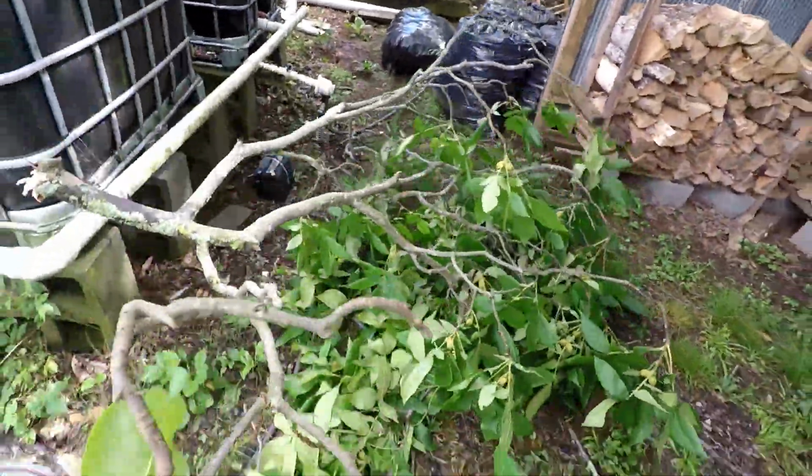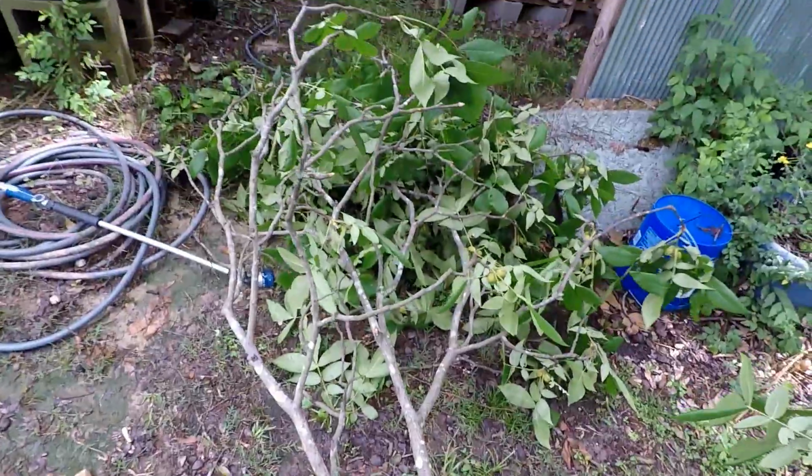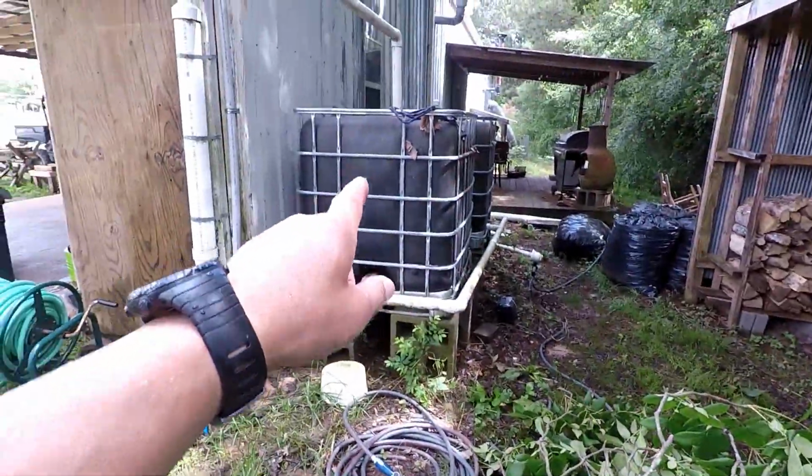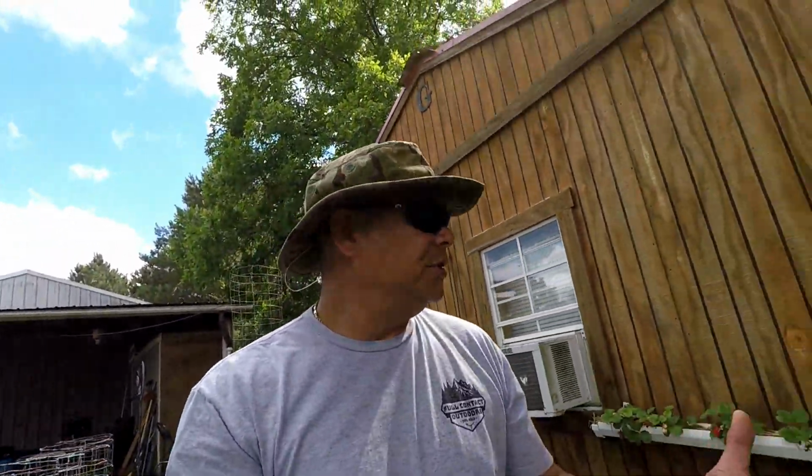And this is a black walnut limb. I'm pretty glad this joker didn't land on top of my catchment system. It probably would have pierced the IBC. I'd have lost all that water. Pretty thankful for that. Mother Nature has been so unpredictable these last couple of months, of probably this growing season. But everything else is looking pretty good. Probably gonna get some more rain, but that's okay.